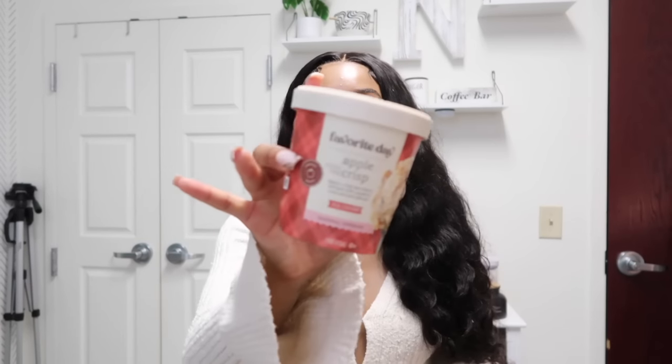I ran out of forks, so I got some more forks. Because why do they give you so many knives and those little fork sets? I need forks and spoons. Why do I have so many plastic knives? I got this apple crisp ice cream. I also wanted something sweet yesterday, and then I saw this and I'm so excited to try it.